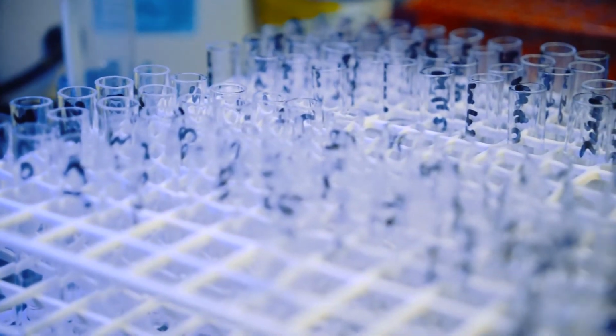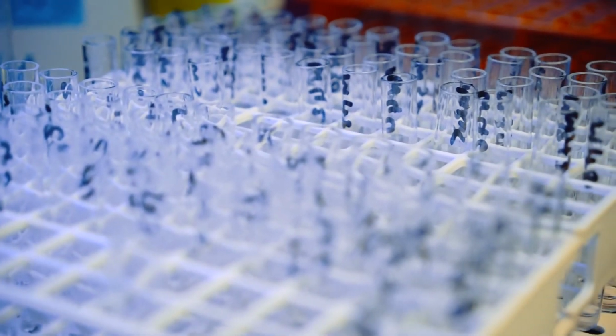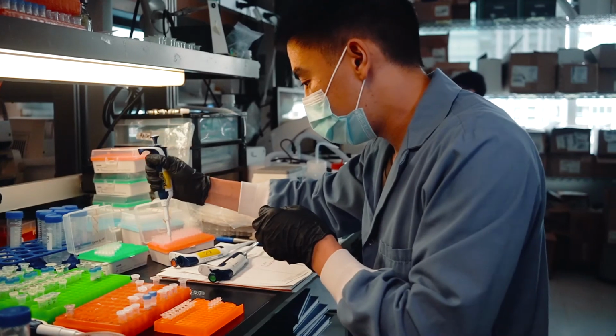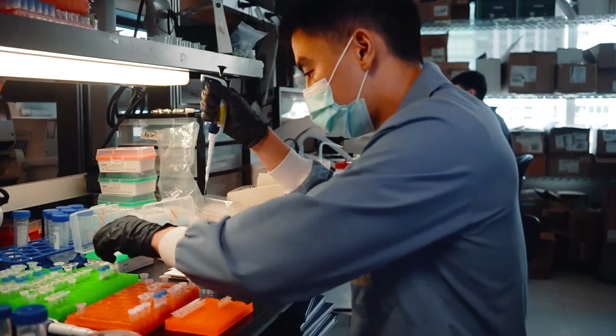The most exciting aspect of these projects is the ability to translate them from the bench to the bedside. And so, for example, with the second project, we're able to conduct a clinical trial where we combine these two drugs and actually test how well they work in patients.